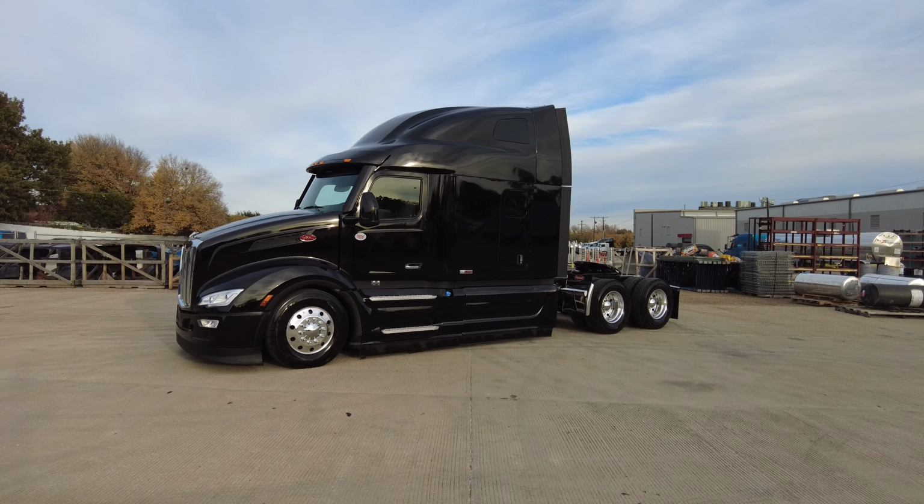This truck is powered by a Cummins X-15 Efficiency Series, 500 horsepower, 1850 pound-feet of torque. It is paired to a 12-speed Endurant automated transmission. It is the 80-inch UltraLoft sleeper. That is the largest sleeper that you can get from the factory. This truck sits on a 245-inch wheelbase. Had to think about that for a second.